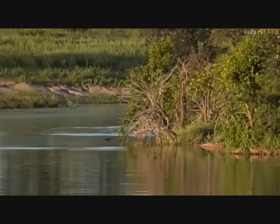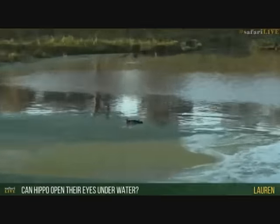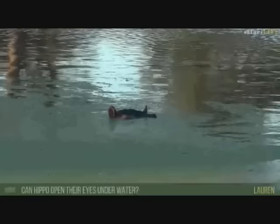Lauren's wondering, can hippo open their eyes underwater? They probably can. They don't do it too often. It depends on the quality of the water they're in, Lauren. There's some incredible footage from a spring in Kenya that shows hippos under the water running in crystal clear water, and they do open their eyes. So yes, they can, but I would say in murky, muddy water like we've got here, they probably don't.